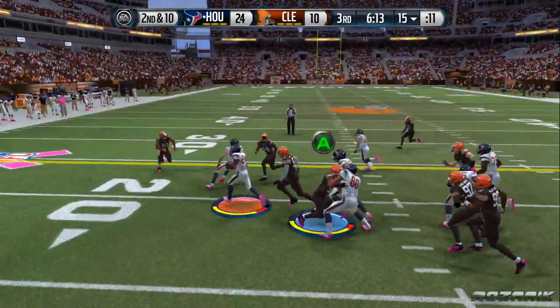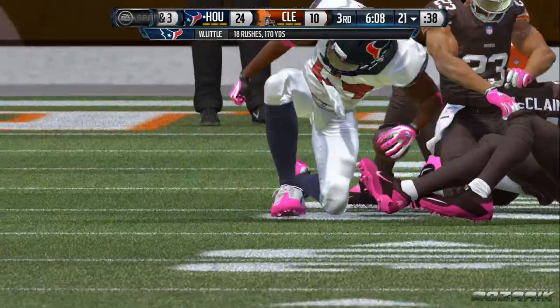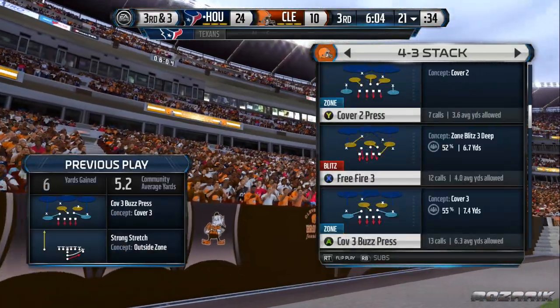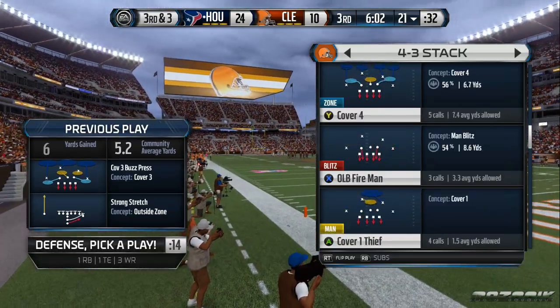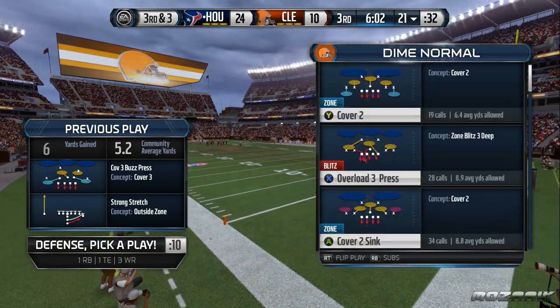Out of the I. Here's the handoff. He'll be taken down about 3 yards short of the first. That was a power running play that time by the offense. It picked up some good yards. Nothing like it. Show the defense you're willing to get in there and slug it out and get some tough running yards.